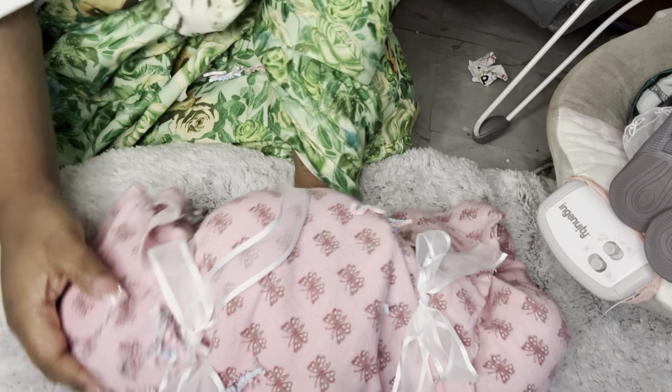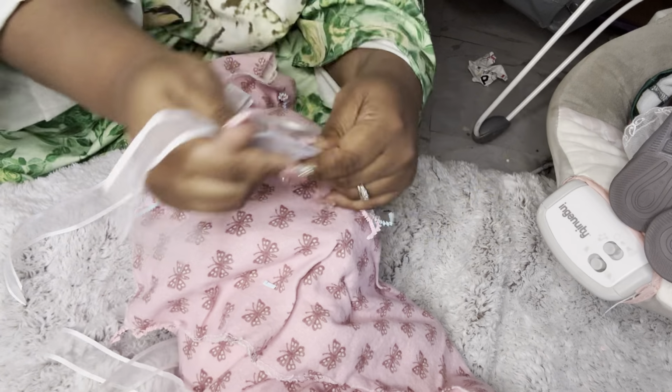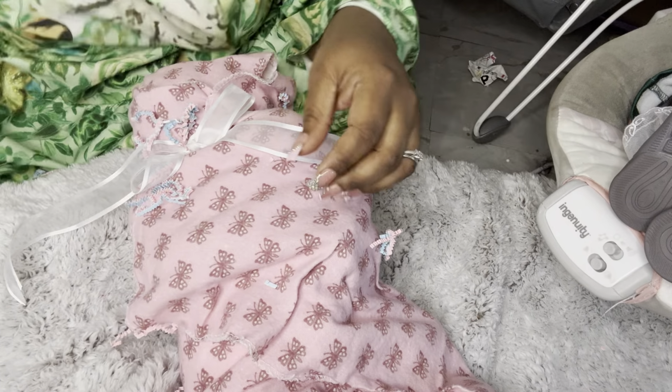And let's get into her. So this is baby's head, and she has her wrapped so nice with this little white ribbon. I'm going to keep those. I like those.